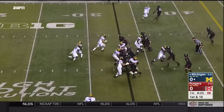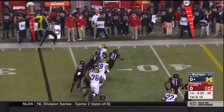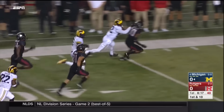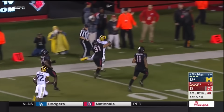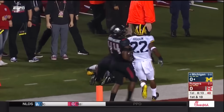And he ends up in a position where really Rutgers defensively is pretty good. I mean, they still have two guys out there on the perimeter. It's just great speed by Peppers to get outside and then eventually get it outside enough where he can turn it upfield into a big run. And again, sparking this offense into what we're going to see here over the next 3 quarters.